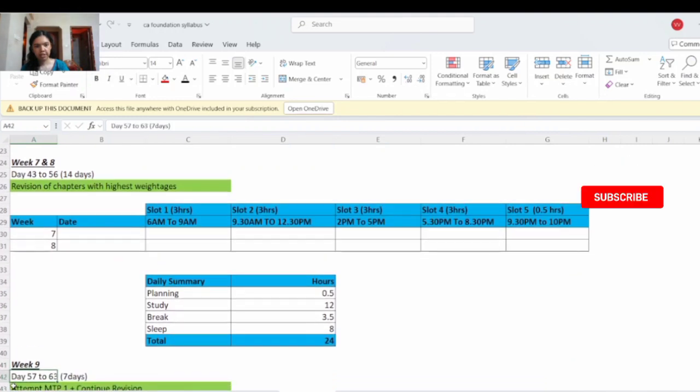So now we will see week number 7 and week number 8. That is day 43 to day 56 for the 14 days. So here your aim will be to start the revision, and when you start revising, you will revise the chapters with the highest weightages first. So if you go to the BOS knowledge portal, there you can find the section wise weightages. So request you all to go through that and then start your revision accordingly.